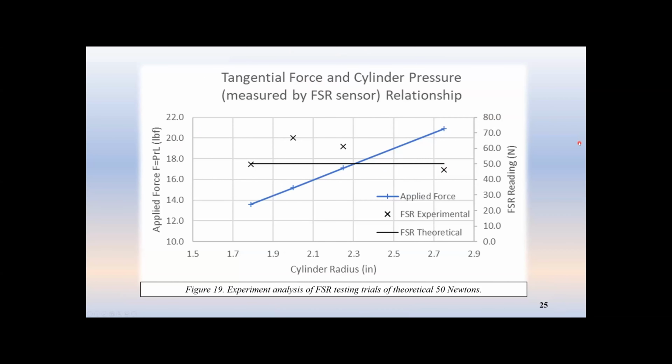Next slide, please. The required force to achieve the theoretical FSR reading of 50 newtons or any other constant FSR force increases linearly with the cylinder radius as shown in the figure. At all 4 radii tests for position 2, the experimental FSR readings were reasonably close to the theoretical FSR readings overall. The linear relationship between the required applied force and the cylinder radius is important because the applied force can be provided by a spring, which has a linear force displacement relationship due to Hooke's law.